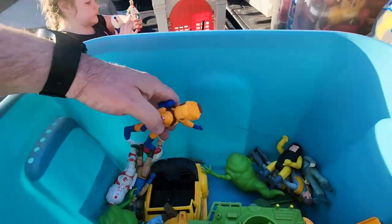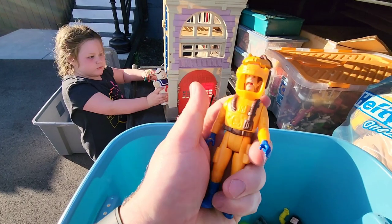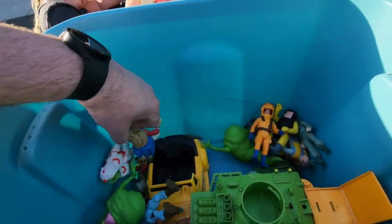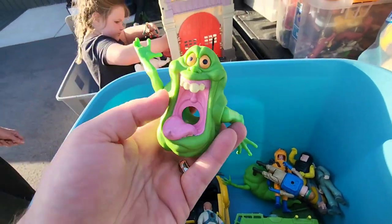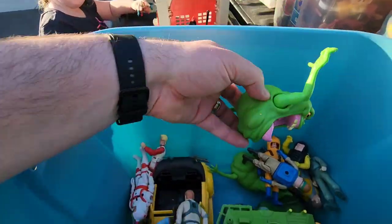Yeah, Stay Puft. What's this? Is this Fright Feature? What's this one called? That is a Fright Feature. Is it? Were there two different versions of him? I think so. I think they did two. There's that guy. They did as many as they could. We got another Slimer here. This one was a slime one. You push slime through him, I believe.